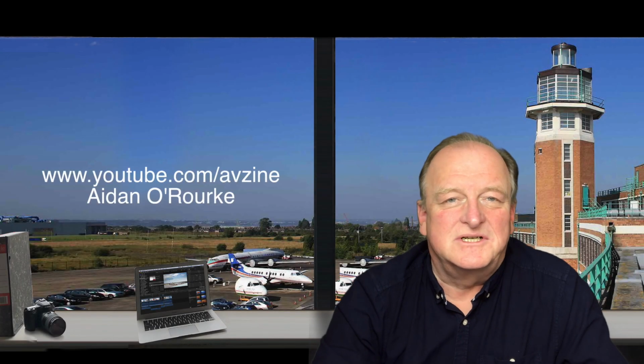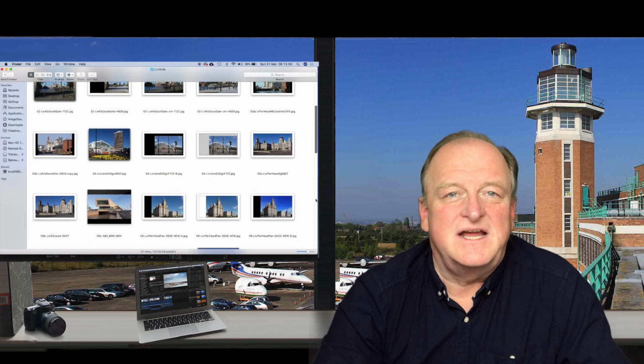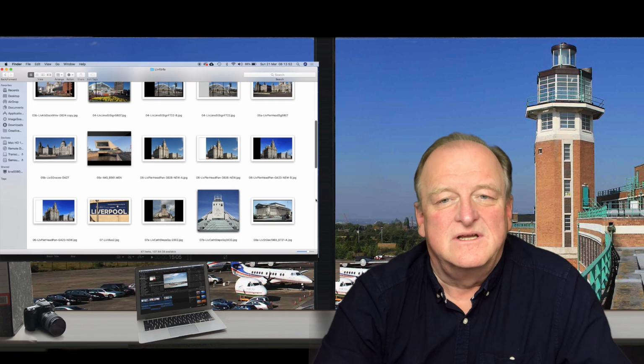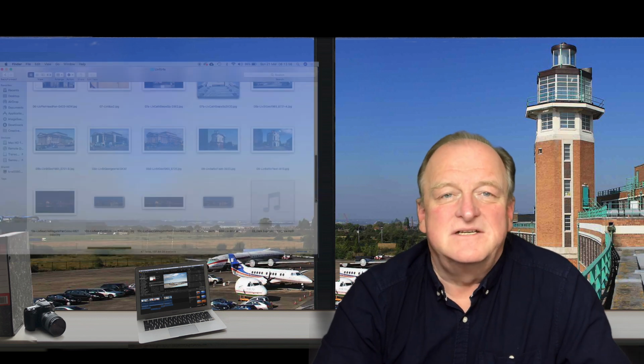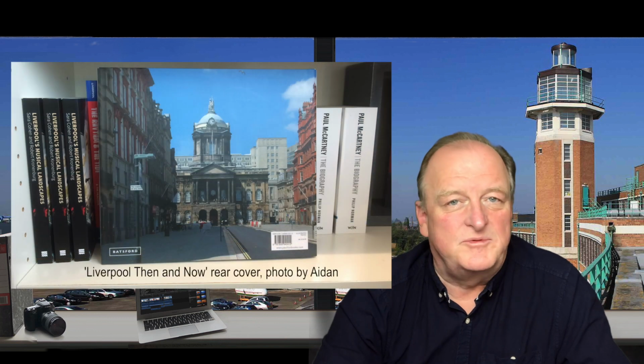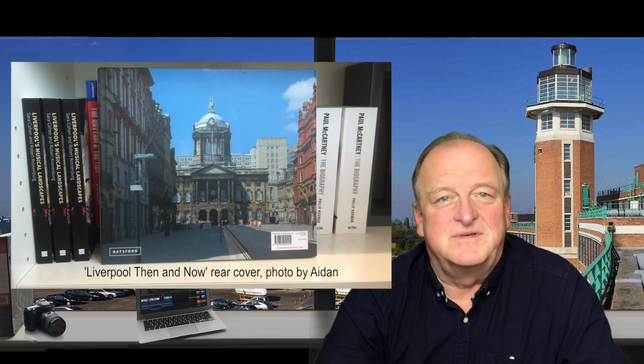My name's Aidan O'Rourke. For this video, I've delved into my Liverpool photo archive to see how the city has changed. Documenting change in cities is an important theme of mine. I did the Now photos for the book Liverpool Then and Now. Here it is on the shelf in the Walker Art Gallery bookshop next to the biography of Paul McCartney. I've discovered that now photos soon turn into then photos, so I prefer to use the title Before and After.